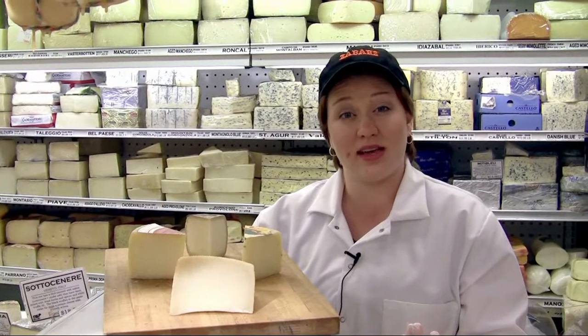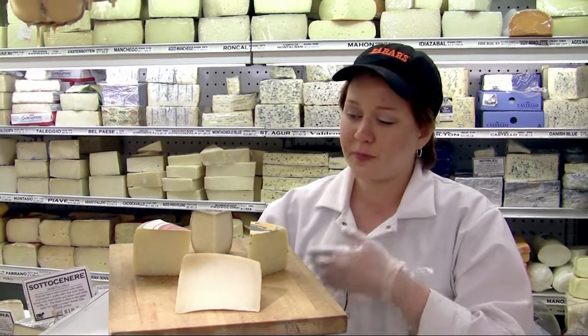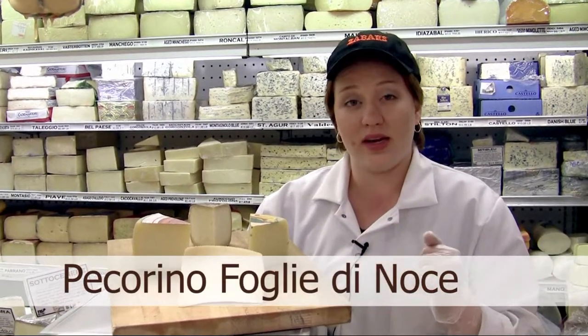Many of these Pecorinos, that's exactly what Italians do. They keep them on the table all day and eat them with every meal. This would be a perfect example of that. Next come 2 more distinct, perhaps more rare Pecorinos. This one being Pecorino Foglie de Noce.